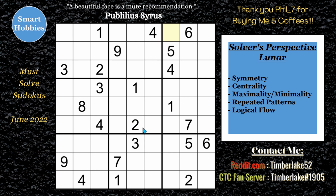Centrality, there really isn't a lot of centrality. You'll see most of the numbers are sporadically populated around the entire grid. I mean, there's 2 to 3 givens in each block, and they're all over, which is okay. That's why it doesn't really give any shape to it. I'm glad he explained to me why he called it Lunar. Maximality and minimality, 25 givens, which is normal for Sudoku. You've got in the mid-20s, that's a normal amount.